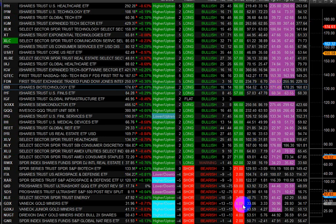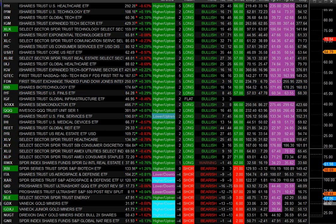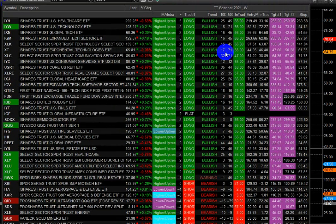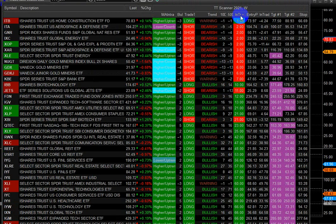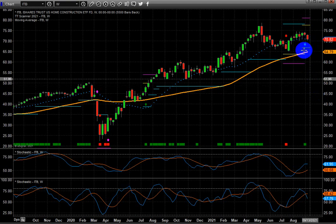New triggers would appear like here's a new trigger here in home construction. Just one, can't hardly see it because it's way off the list, but let me see if I can sort it. There we go. So here's our new trigger right there, ITB. And where we have the new trigger right here is ITB.